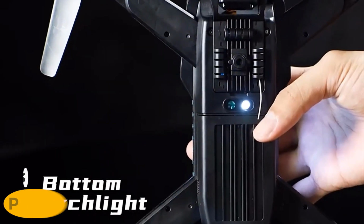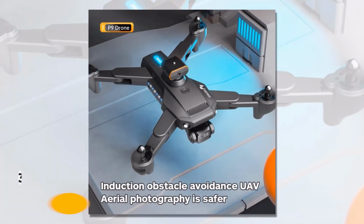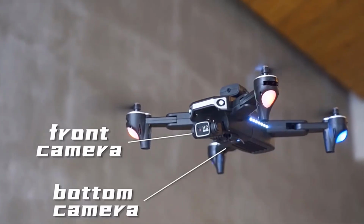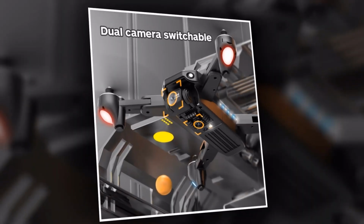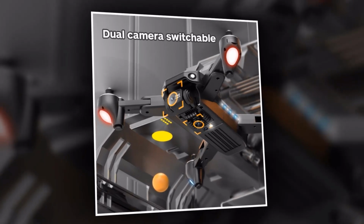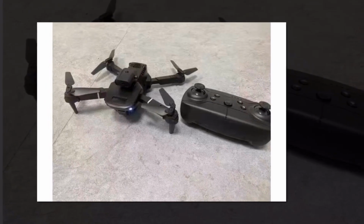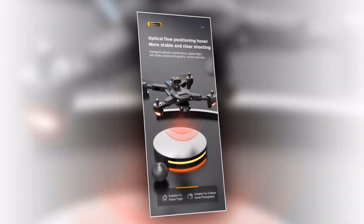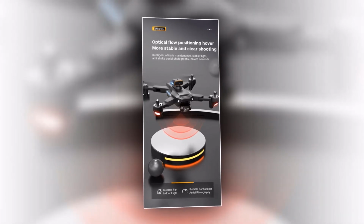Are you ready to capture stunning aerial footage of your adventures? Then you need the P9 4K Foldable Camera Drone. With its powerful features, this drone is perfect for capturing every moment of your outdoor activities. The front lens is equipped with a wide-angle 8K high-definition Wi-Fi camera, allowing you to capture breathtaking aerial views. And with the added electronic anti-shake feature, your footage will be even clearer. The bottom of the drone features a high-definition optical flow lens that can switch camera angles, along with a servo pan and tilt stabilization design.